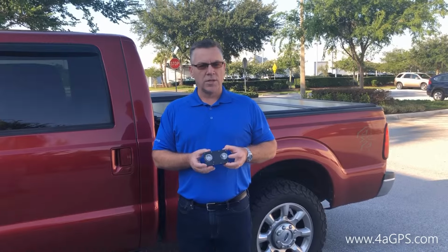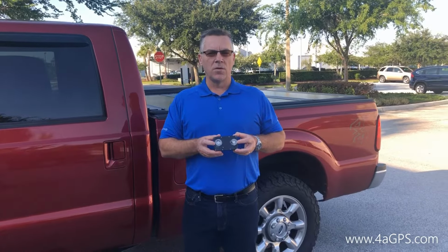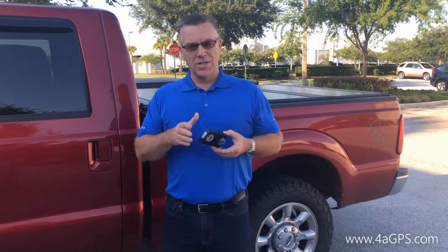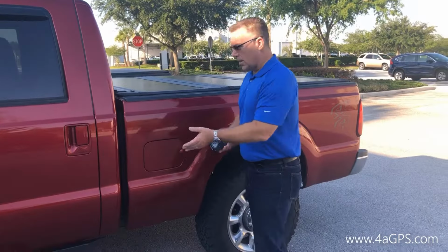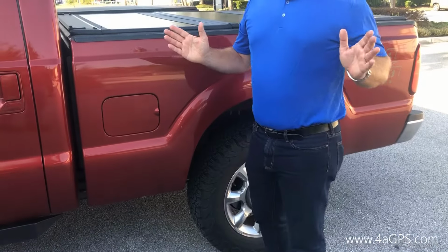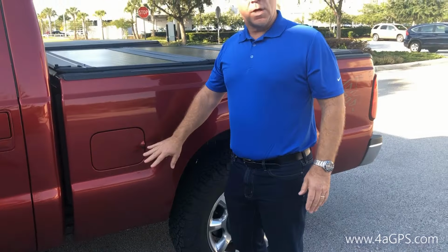What we've done on this one is we've mounted magnets on the back of the unit with epoxy, or you can use the unit without the magnets. But you can take this and you can slap it under a vehicle like on this truck here. You stick it in and you're done. And that will track quite well.